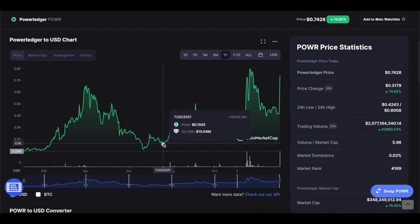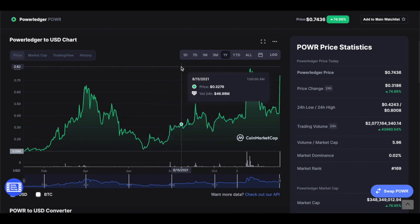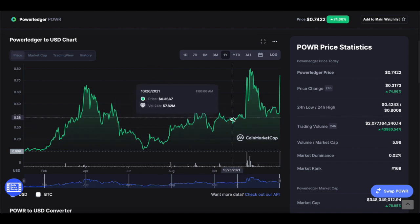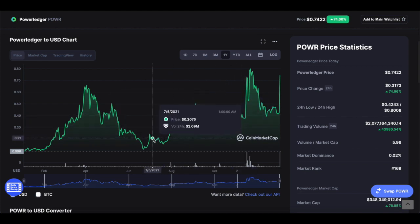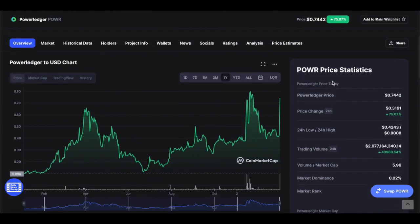Those were some very low points, but the entire crypto market was having a similar problem, where the entire crypto market in around June and July was simply losing a lot of volume. Bitcoin was losing volume, Solana was losing volume, loads of cryptos were losing volume. So it doesn't surprise me that Power Ledger was also losing volume. Power Ledger is actually the 169th crypto in the world, so it's in the top 200.